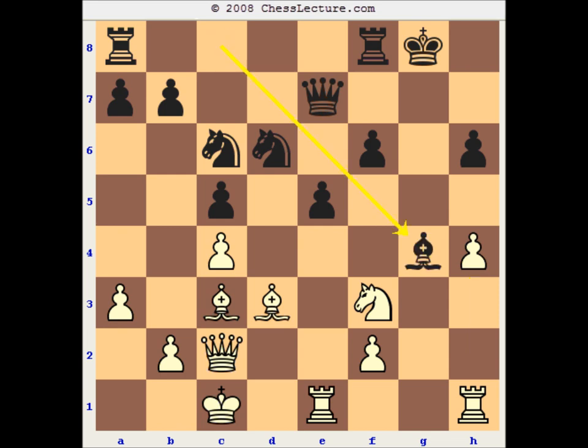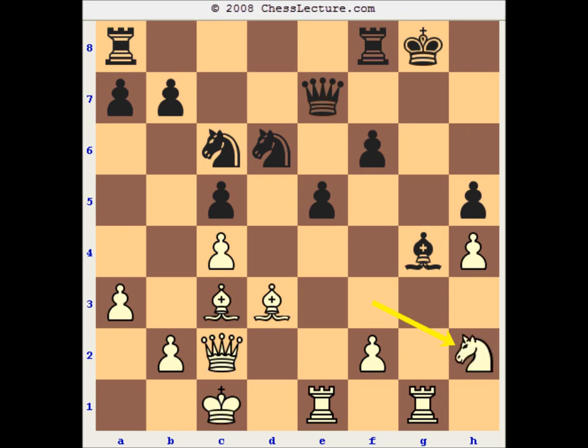So bishop takes g4 from Samoggin. Of course, rook on h to g1, and now h5, and simply knight to h2, threatening to win a piece with f3.